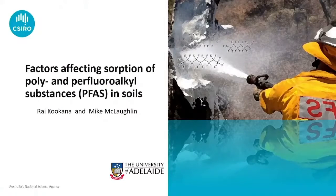Okay, so I want to talk about PFAS in soils, for those who don't know what PFAS are. It's a very large group of substances which are in the environment now because of our use of these sorts of surfactants for Scotch Guard, Teflon, firefighting, these sorts of things. Rai Kukana should really have been here to present this talk, but he apologises, and I'm speaking in his place, really.